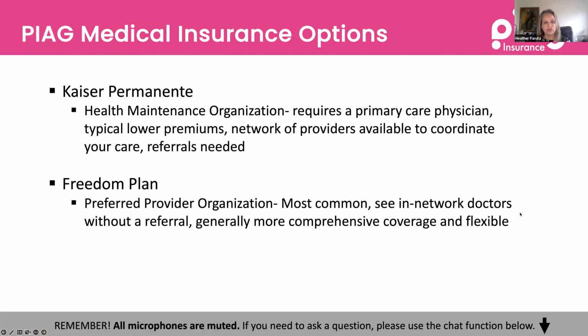So let's dive into the two health plans that we offer. We have Kaiser Permanente, and we have our Freedom Plan. The Kaiser is an HMO. Just to give you a little bit of information on how an HMO works, it requires you to pick a primary care physician, typically has lower premiums, network providers are available to coordinate your care, and referrals are needed. The Freedom Plan is our preferred provider organization, most common, see in the network without a referral, generally more comprehensive and a little bit more flexible.